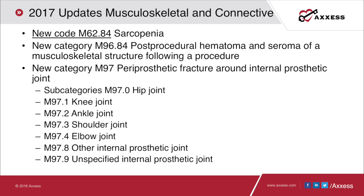There's a new code at M62.84 for sarcopenia. There's a new category, M96.84, and this is again where they've pulled the hematoma off the complication codes, given it its own category for post-procedural hematoma and seroma of a musculoskeletal structure following a procedure.